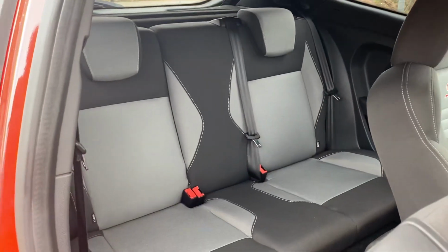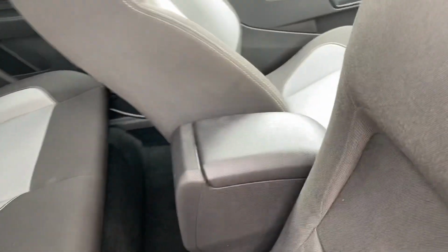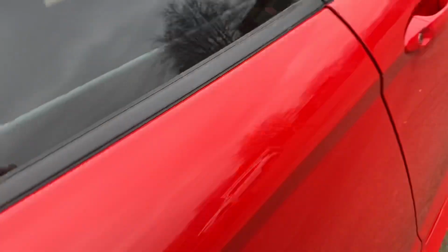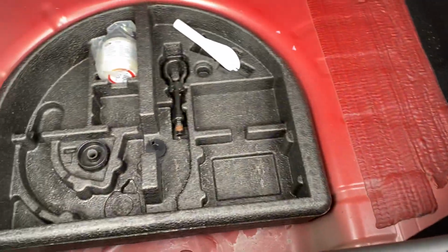Again, two-tone grey cloth interior in the rear as well. Does have the Isofix there in case carrying child seats safely is an important factor in your purchase. It's got the centre armrest there as well, nice and deep for storage. And you can see electric windows and mirrors here as well. The boot is a decent usable size for a vehicle of its class. You can just see here, it's not had a hard life. Under here we've got the inflation kit, etc.